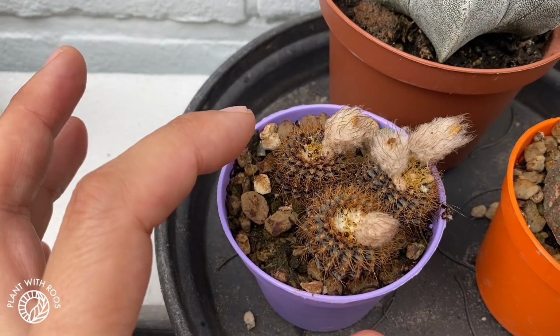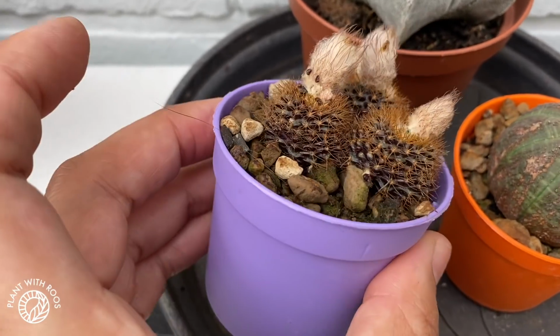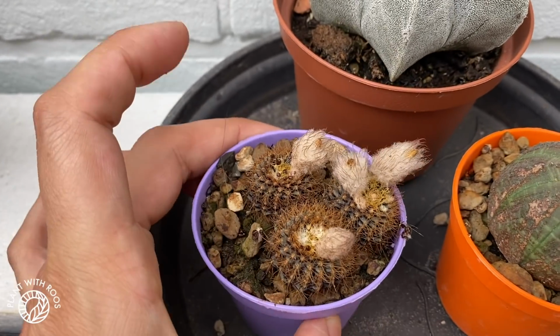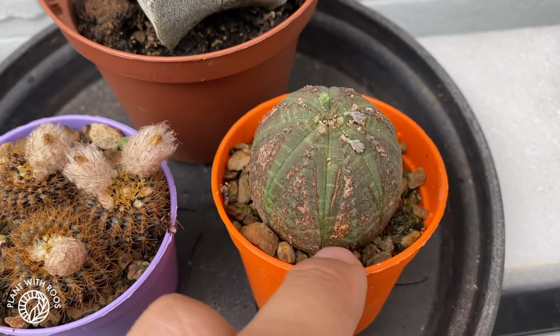I just took off some of the seed pods and sent them to some people that wanted some seeds because it keeps making so many seeds. I don't know what to do with them. Here is my little Euphorbia obesa that was flowering.